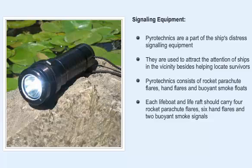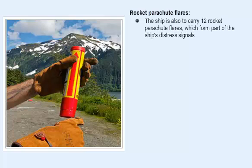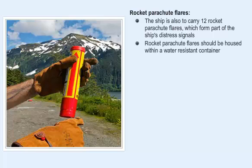Each lifeboat and life raft should carry 4 rocket parachute flares, 6 hand flares, and 2 buoyant smoke signals. The ship is also to carry 12 rocket parachute flares, which form part of the ship's distress signals. Rocket parachute flares should be housed within a water-resistant container. The operating instructions should be printed on the container.